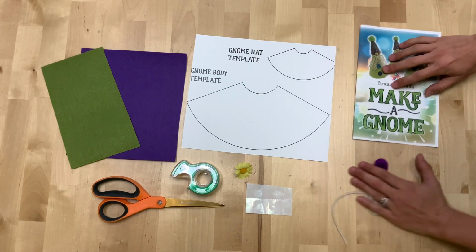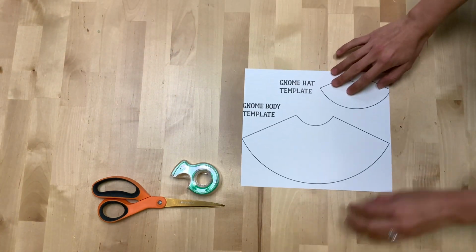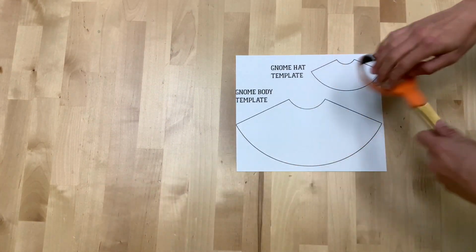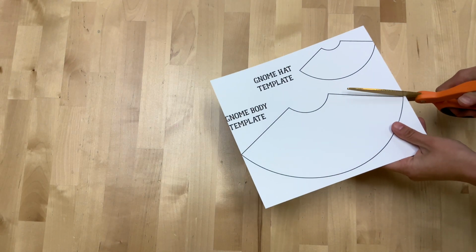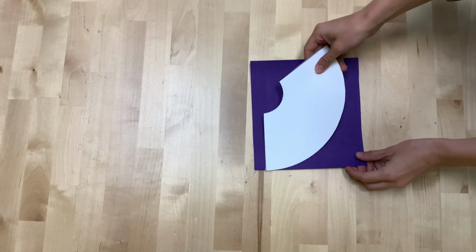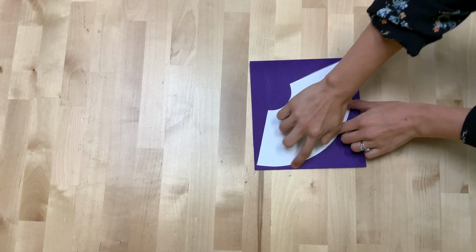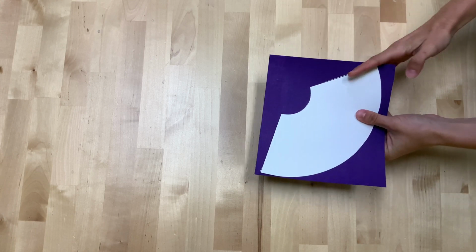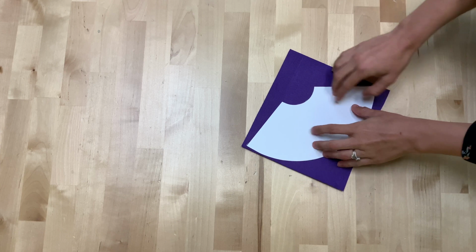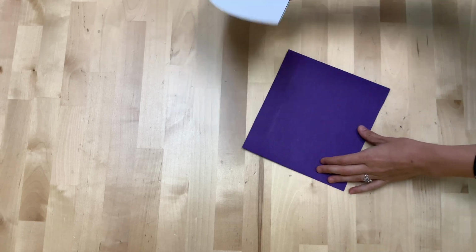Our first step is going to be to cut out our body template. So let's remove all of this and we'll carefully cut out our template. Once you have your template cut out, let's take our larger piece of felt and we're going to lay our template on top of it. We need to cut the same shape out on our felt as well. So you can hold these pieces together and cut along the lines, or you can use a black marker and trace the template onto your felt, and that way you don't have to hold them together.